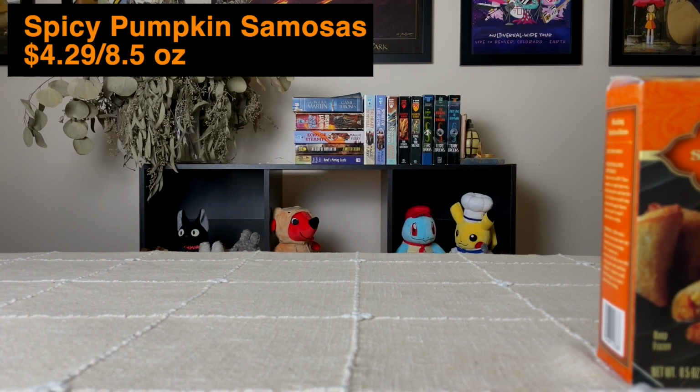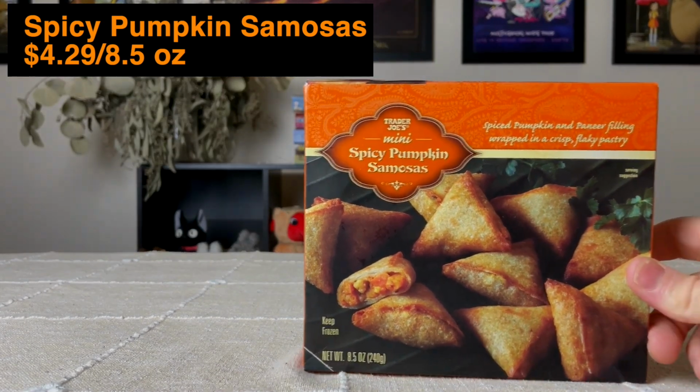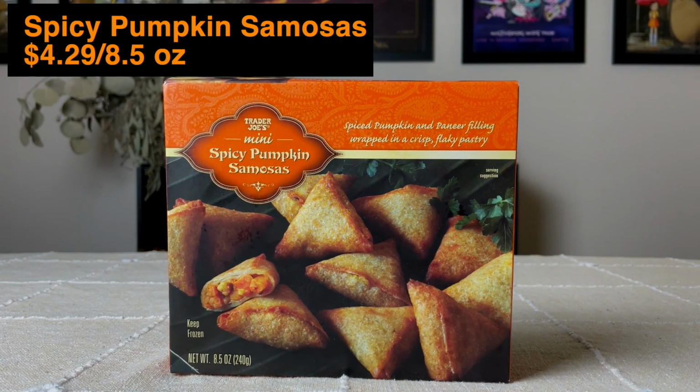The first item we're trying is the mini spicy pumpkin samosas. These are spiced pumpkin and paneer filling wrapped in a crispy, flaky pastry. These are definitely one of my favorites from last year. These are so good. This has a really nice spice flavor to it, so it blends well with the filling that's in there. I love the crispiness of the exterior of the wrapping that the samosa has.